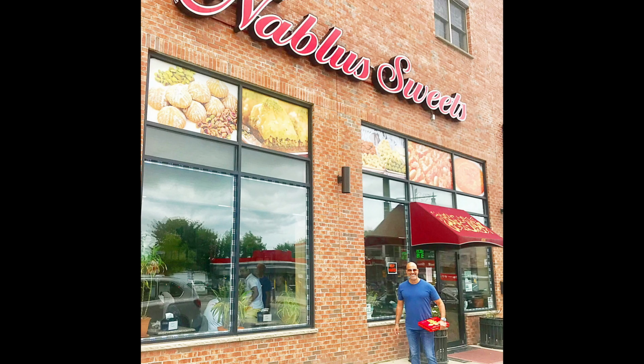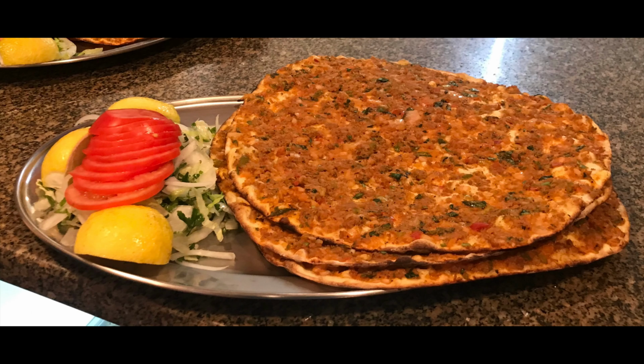As I was walking out of Nablus Suites, I ran into a Turkish-Armenian friend of mine who told me about this place down the street that serves lahmacun, or lahmajeen, which basically translates into meat and dough. It is a flat pita bread with a meat sauce on top. Some places call it Armenian pizza, Turkish pizza, Lebanese pizza, Syrian pizza, but he said this is the best one he ever had, even better than the one in Turkey. So I definitely have to check it out. Let's head there.